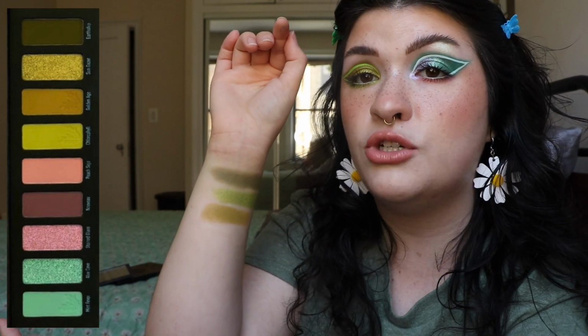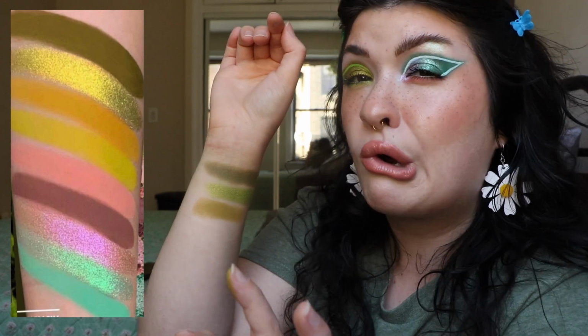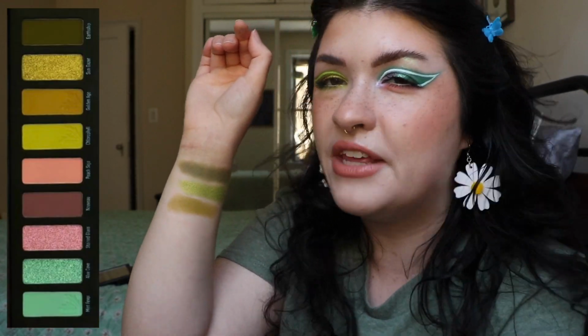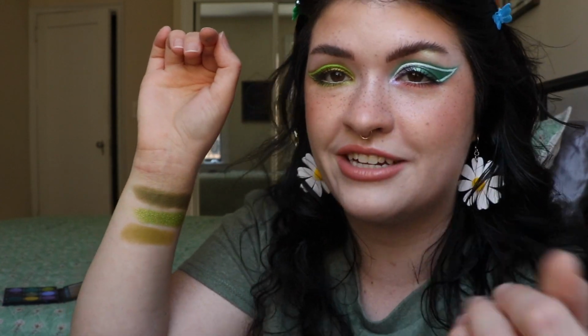So you guys can let me know what you think. Here it is next to the arm swatches. Mine might be a hint more green, a hint more Chartreuse, but here it is next to the palette, and I feel like it's the exact same shade. So that is the executive decision I made, and I am the CEO of this channel, so that is the decision I made.